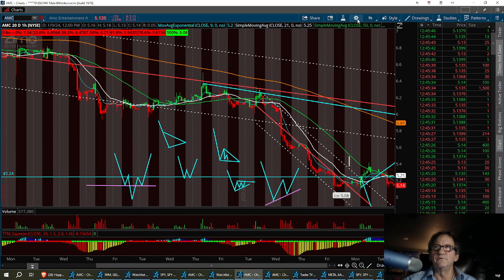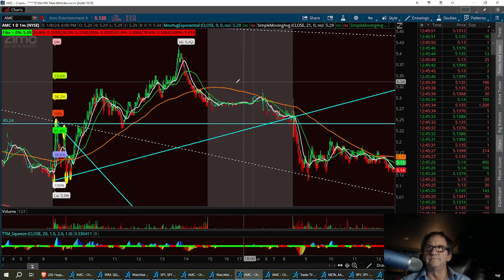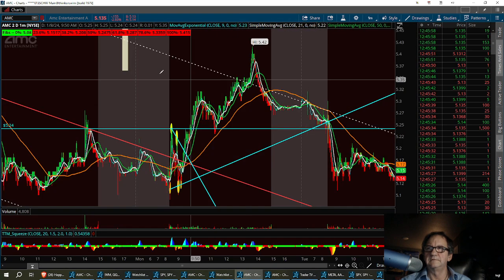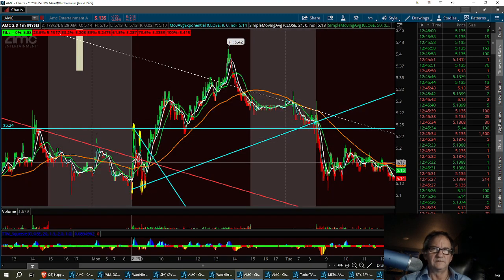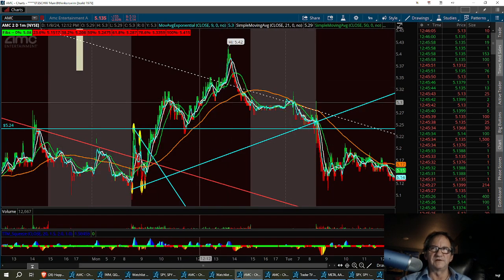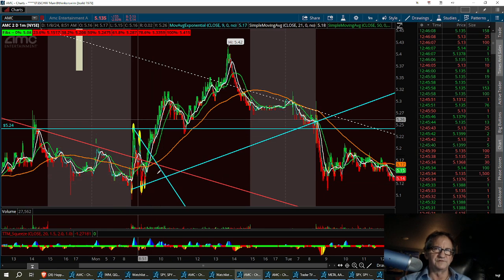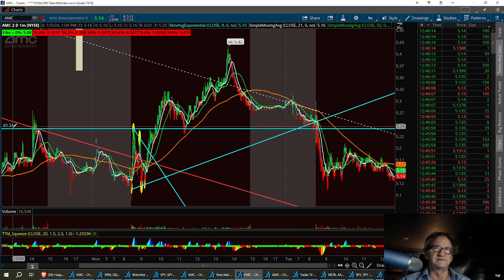So what we did is we created a symmetrical flag. We're going to turn this into the 1 minute time frame and add 2 days to this. That gives me enough room to show you that we broke out of that little channel. Every time frame will change this trend line. We created a little symmetrical flag, and then we had the breakout past that resistance line of 524.